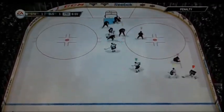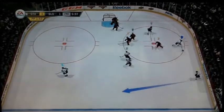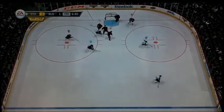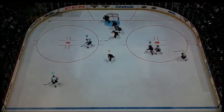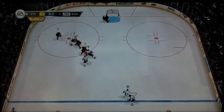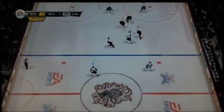We do a really good job right here of keeping possession of the puck. They've got the penalty right now. Just a good job cycling that puck and making sure that we're getting as much of that penalty as we possibly can. And good cycle in the zone, guys, I just got to say. We do a good job. Unfortunately, my stick breaks here, and we never really get a good shot on net, but we did a good job of keeping it in their zone and spending as much time with the power play as we could in their zone. So good job there.